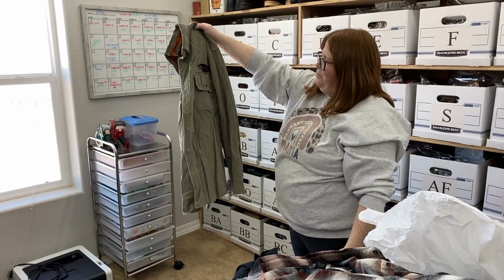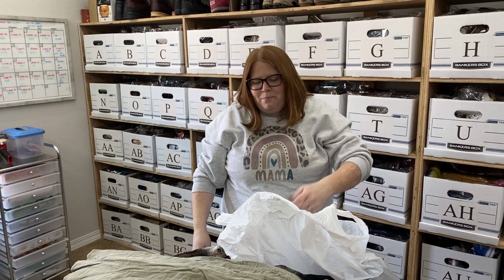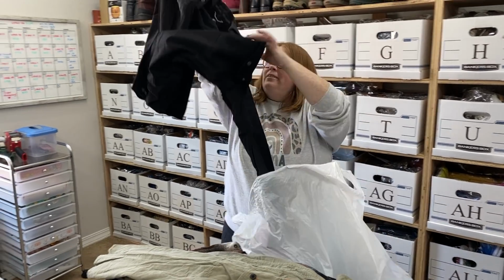Yeah, this had to be an employee, right? Why do they have all these different sizes? Maybe there's no way it was a sales rep. 2 or 3 random people donated all this at once.